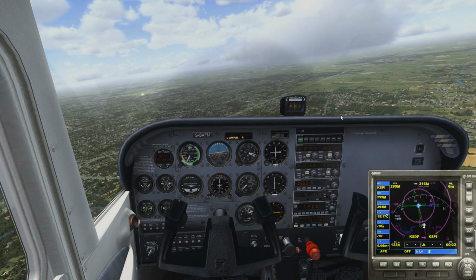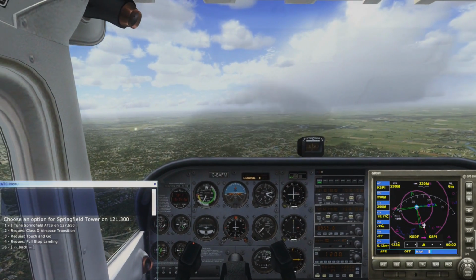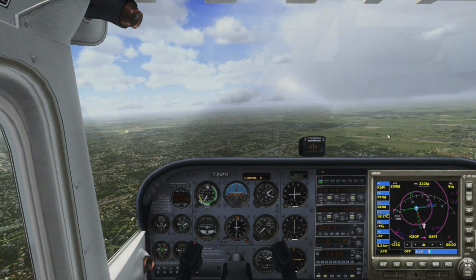Feels kind of weird not being able to hit the tower up. We've been doing so many small airports where we just get on the radio and start telling everybody where we're headed and what we're doing. We won't have any of that here.